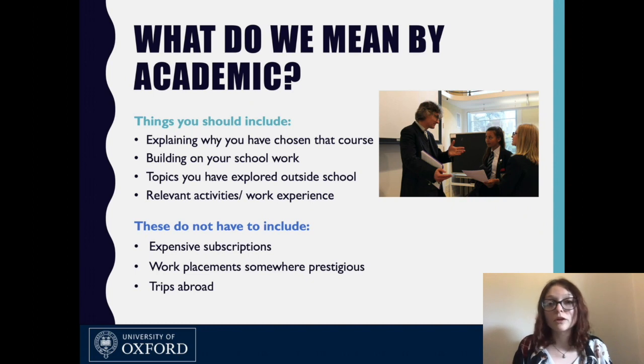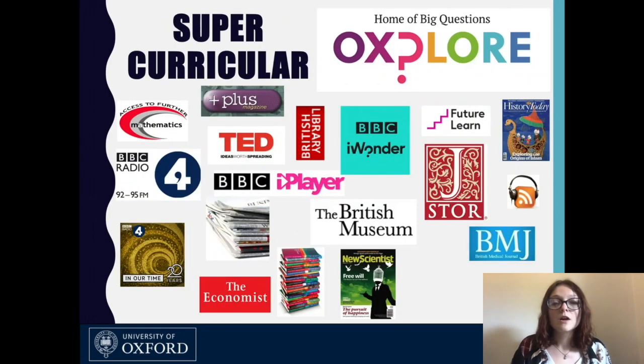We don't look at the prestigiousness of your work experience or your activity. What we want to see is what you have gained from that activity, not necessarily the calibre of that activity itself. So here's some examples of supercurricular activities. The main thing to say about supercurricular activities is that you should do what works for you.